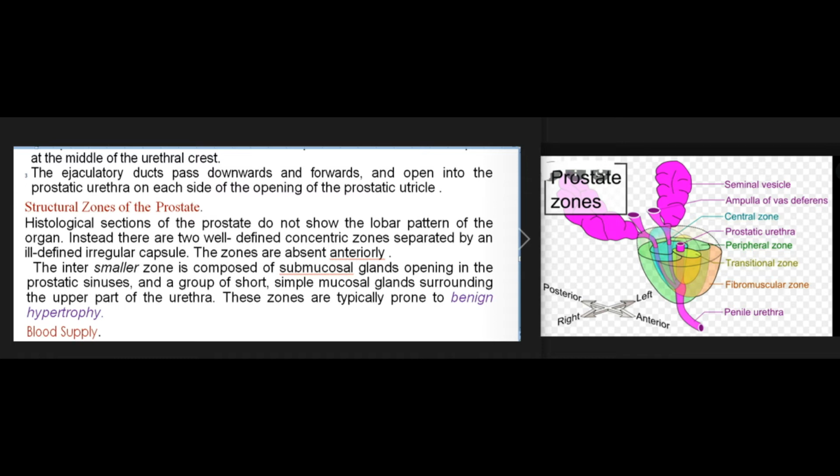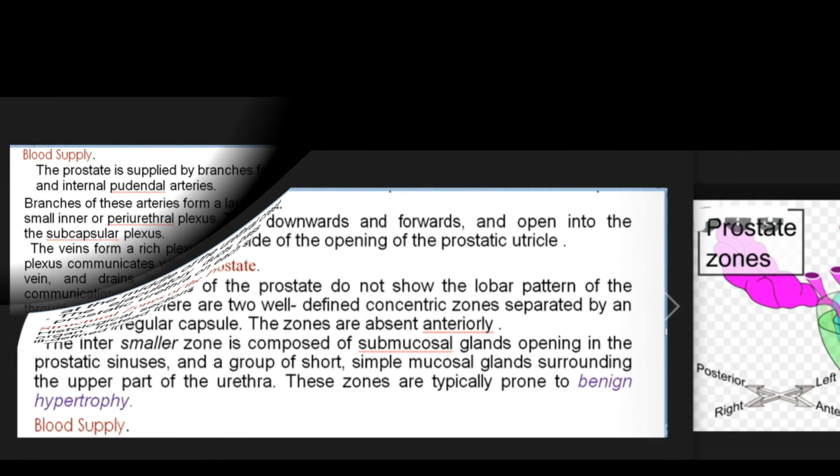Histological sections of the prostate do not show the lobar pattern of the organ. Instead, there are 2 well-defined concentric zones separated by an ill-defined irregular capsule. The zones are absent anteriorly. The inner zone is composed of submucosal glands opening in the prostatic sinuses, and a group of short, simple mucosal glands surrounding the upper part of the urethra. These zones are typically prone to benign hypertrophy.